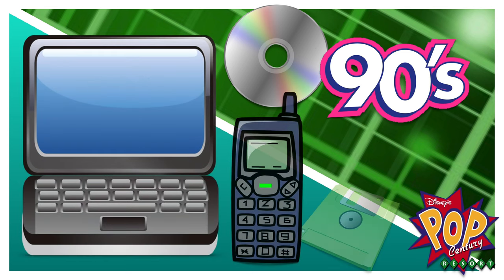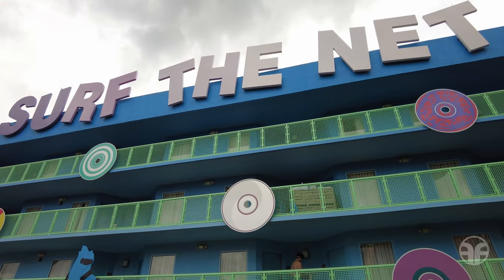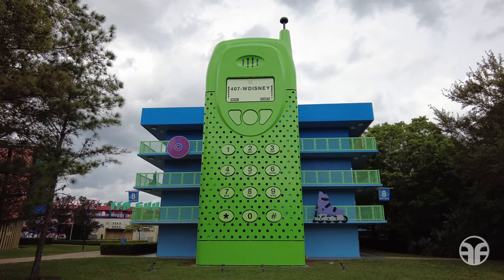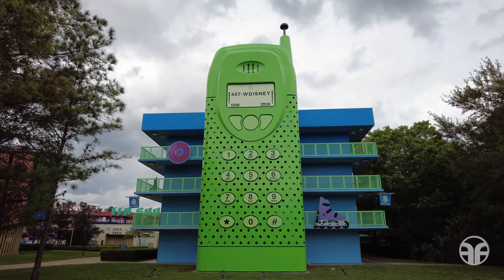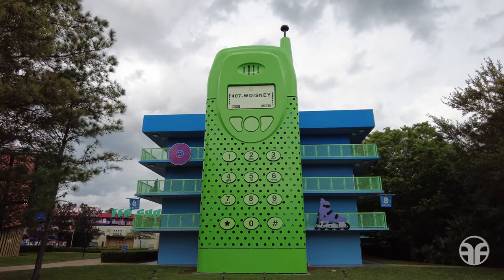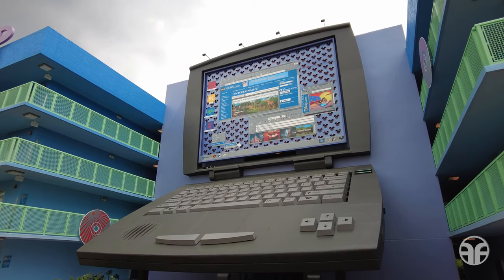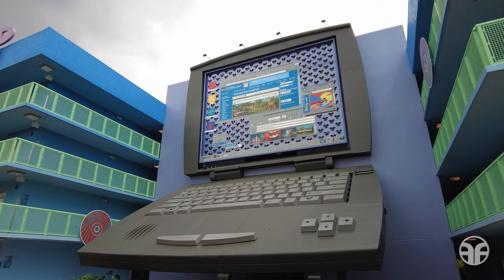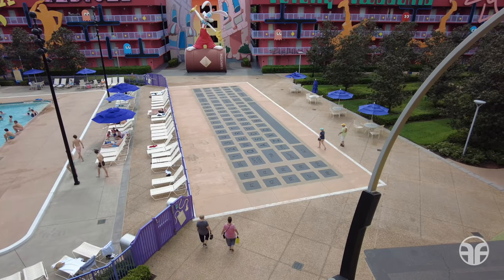Grab your vintage electronics and dial up into the 1990s. Giant CDs hang on the railings here, and you won't ever forget Walt Disney World's phone number. It's plastered on the screens of the massive cell phone stairwells. A four-story high laptop computer with a screen that's 28 feet wide creates the theme, and a huge keyboard sits across from the pool, perfect for playing.